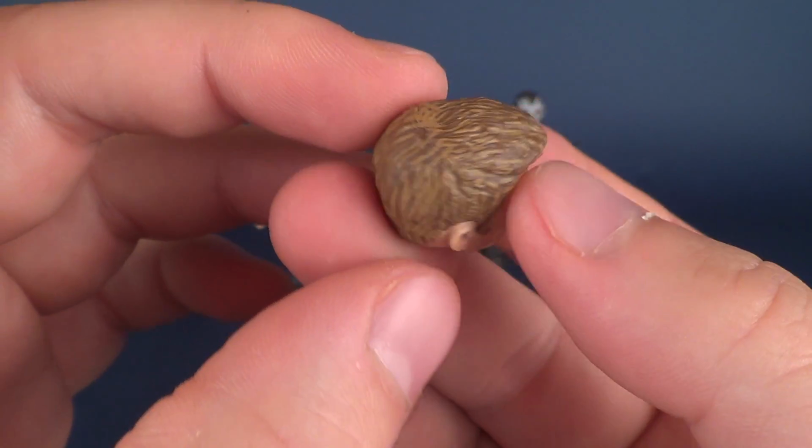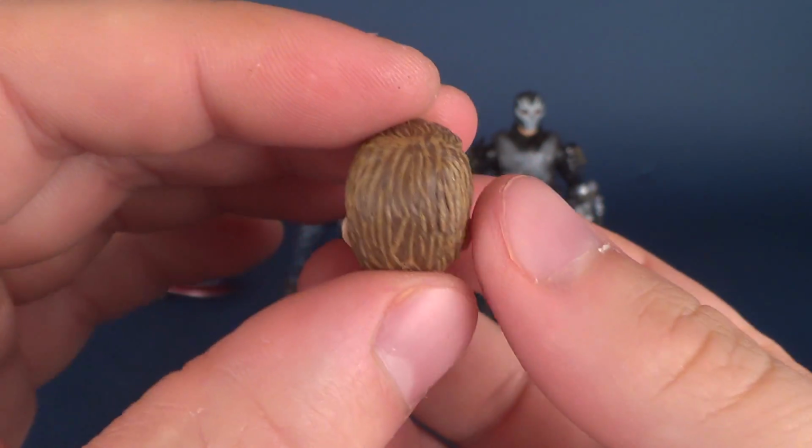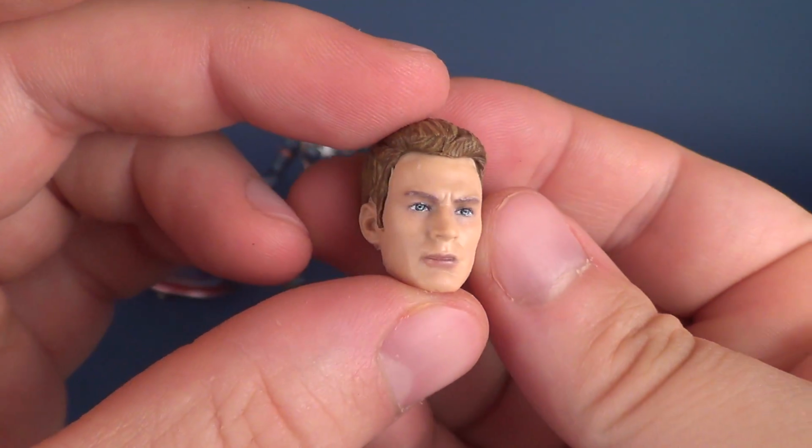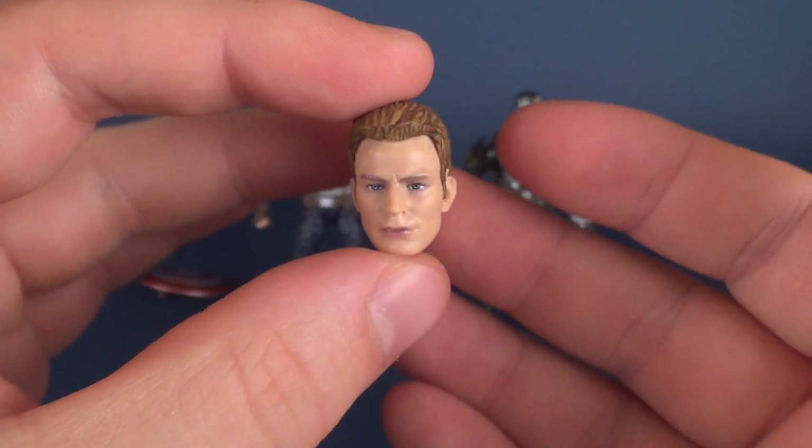And there's the sculpting of the hair. Really nice added paint there. They've got 2 different types of paint, a lighter blonde and then almost like a medium brown added there. Really good looking head sculpt.